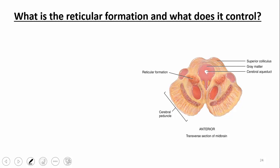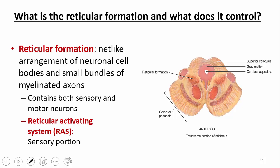Okay, we also have something called the reticular formation. We want to look at that and talk about what that controls as well. Really, this is a net-like arrangement of neural cell bodies and small little bundles of myelinated axons. It has sensory and motor neurons, and it's basically involved in a lot of sensory perception.